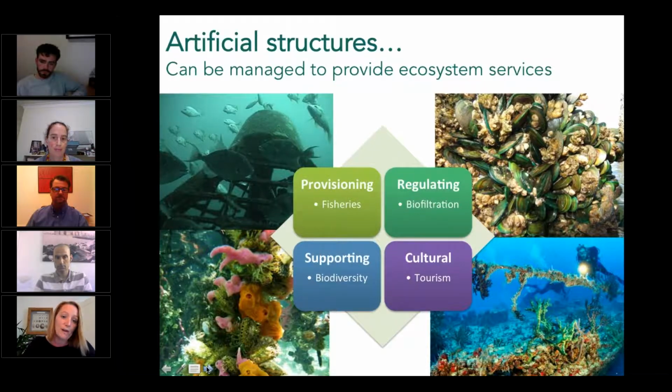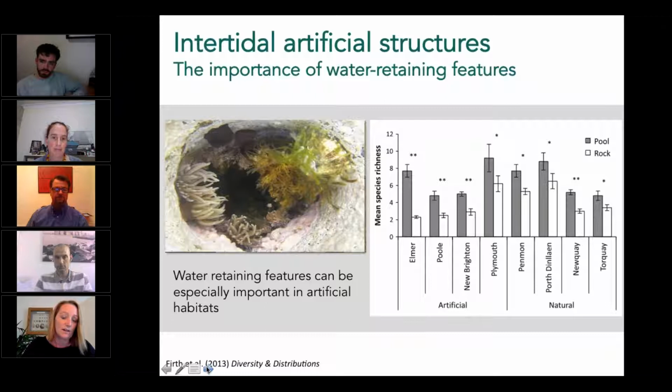So just to move back to intertidal artificial structures, which I'm going to be talking about in my 3 case studies, we all know that rock pools are interesting environments. Many of you, I'm sure, will have spent lots of time as kids, or maybe you do spend time now with your kids rock pooling for fun. This image here just shows you a very small rock pool. It's about 6 or 7 centimeters wide. It's only about 5 centimeters deep. And it's actually on an artificial structure. It's on Plymouth breakwater here in Plymouth.